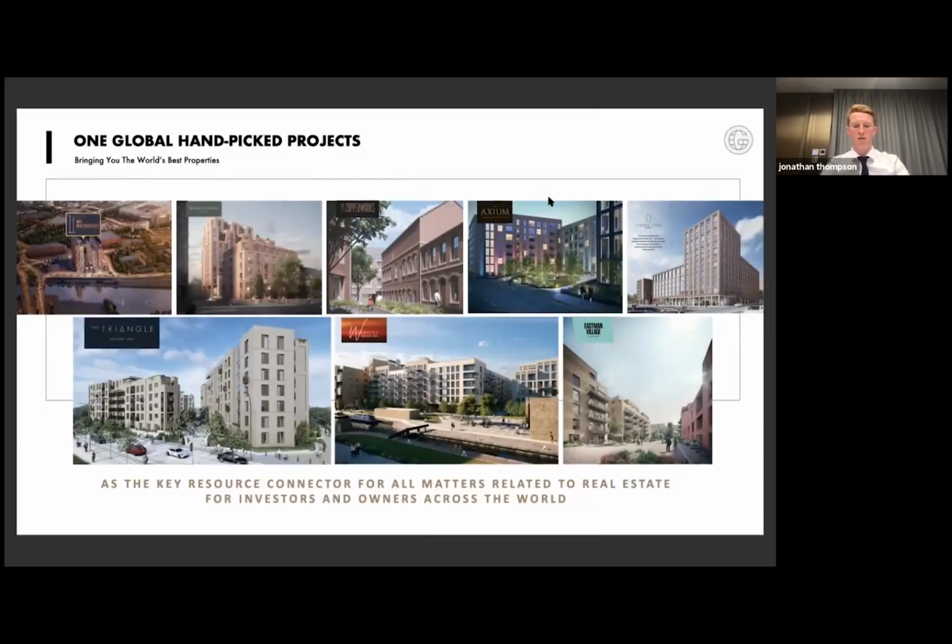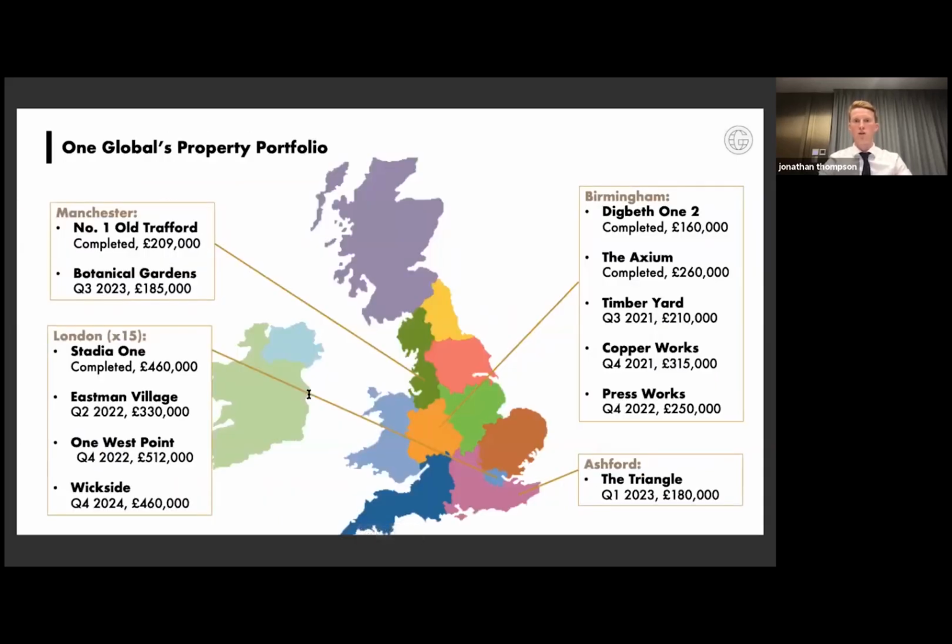At One Global, we have access to a number of completed, soon to be completed and off-plan developments across the UK, focusing on strategic investment locations which have strong long-term fundamentals. As you can see, we've got developments in Manchester, Birmingham, the Triangle in Ashford, and in London. This gives you an idea of our overall property portfolio and what we have access to. Most importantly, we're master agents to a number of developments in London. We've got access to over 15 developments in London, Manchester 2, Birmingham 5, and Ashford 1. The important thing here is there's a range of completed projects to off-plan, and a number of price points, which means we'll be able to assist with most clients' requirements.